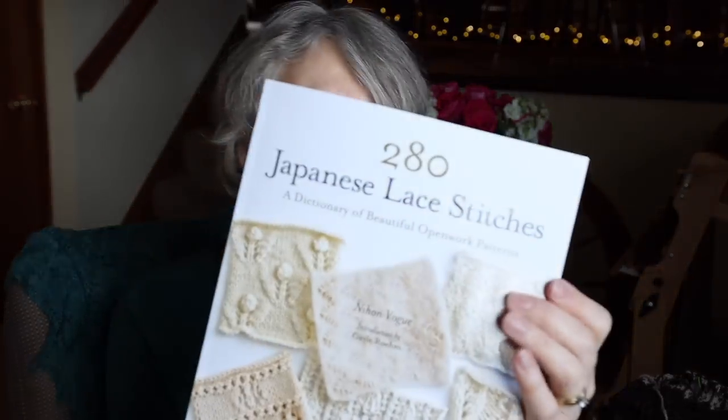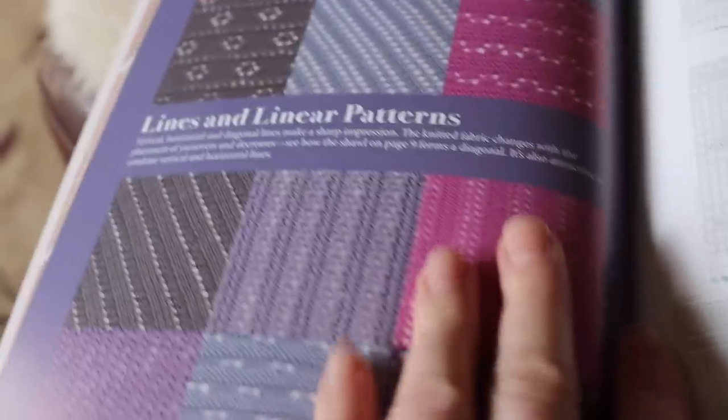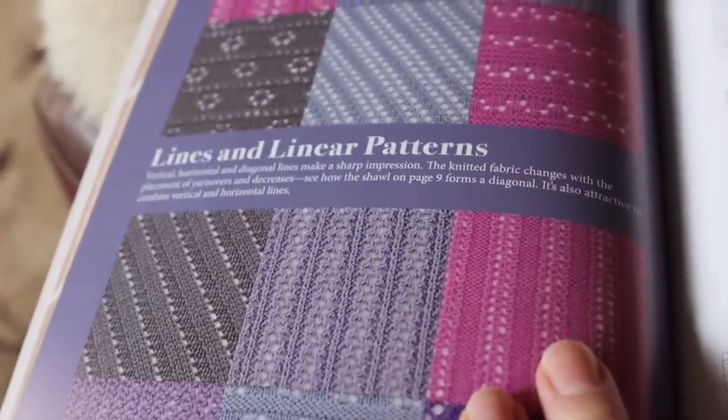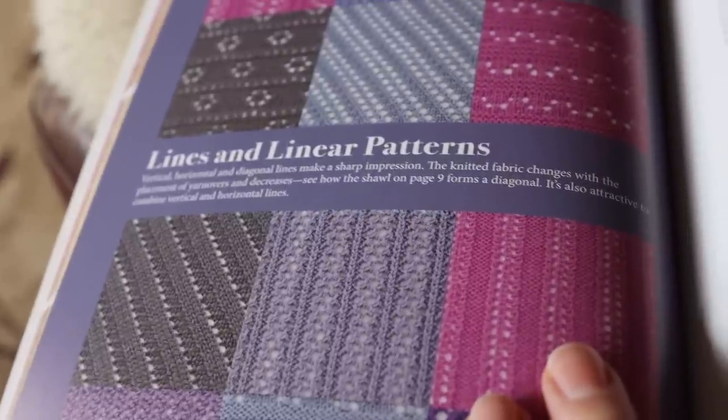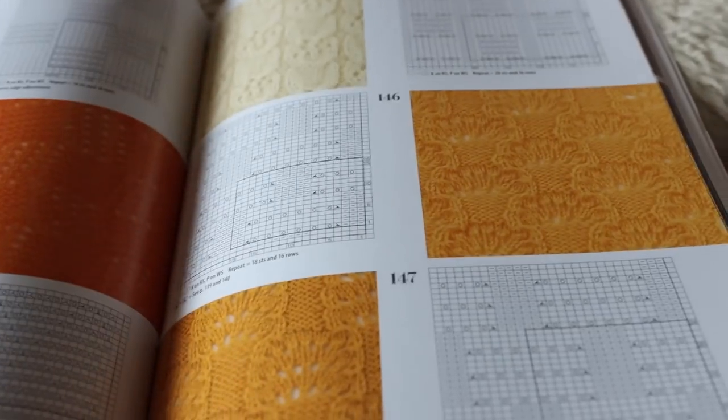So this is called Japanese Lace Stitches. It's an amazing new resource for knitters. The book is filled with beautiful lace patterns, including leaf patterns, diamonds, circles and waves, perennial favorites that can be used in all sorts of projects for sweaters and blankets. 11 basic projects give you a chance to try out some of the patterns right away. So I think I actually have a Japanese stitch dictionary. So yeah, I had to run and go get this.